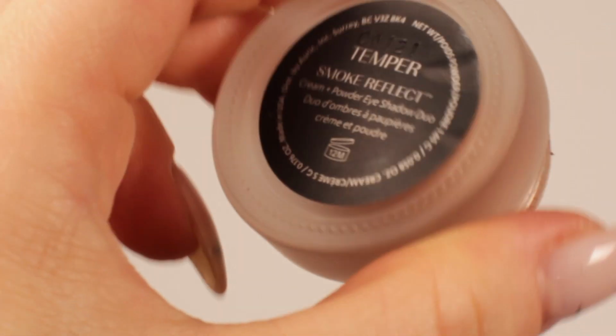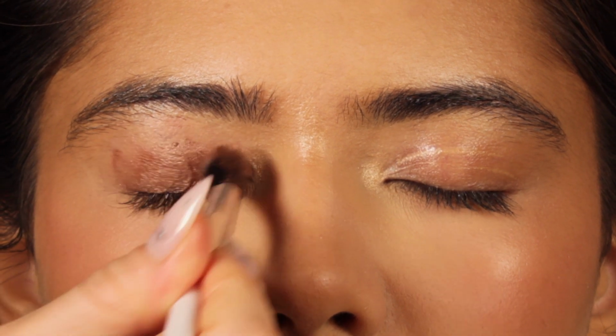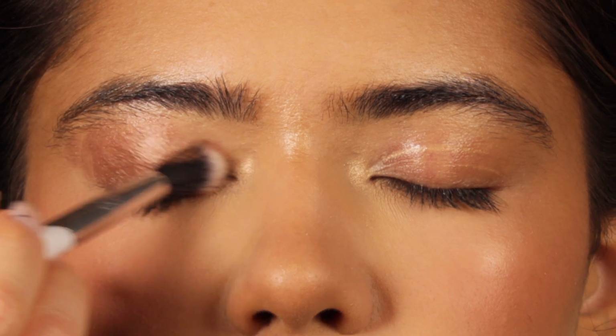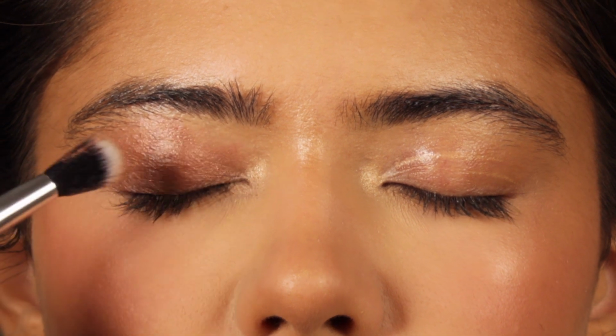Eyes are going to be super easy for today. Anybody can achieve this look. You start with this cream shadow, you apply it all over the lid. It's a universally flattering color. It works on any eye color, any eye shape, any eye in general. So it's a very pretty color that makes your eyes pop.